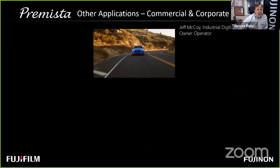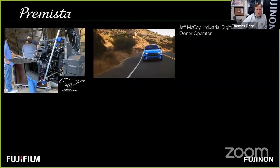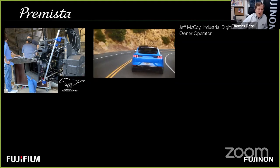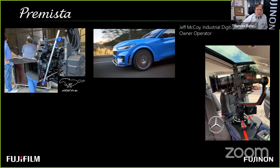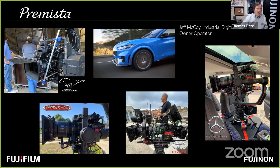And staying in that vein, Jeff McCoy is an owner operator in the San Francisco area. This is a Mustang commercial that he did, the running footage package for the Mustang electric car that's out, and the ads are running on television now. And he does a lot of car commercials, as you can see. This is the Mercedes spot. And we're thrilled to see the lens on a gimbal going inside of a car. That just means we've made the right choice as far as the size and weight of the lens. And you can see a Toyota commercial and a Freightliner spot.